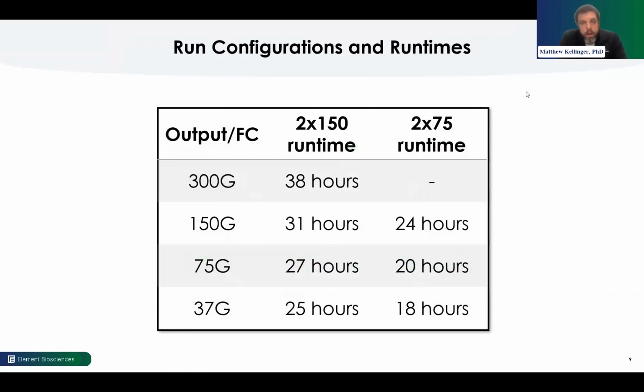Of course, the 38-hour performance for 2x150 is sort of the top line performance. If you look at other configurations in terms of either output or read length, in some cases for the 2x75s or more counting focused applications, the system can run with lower output in as little as 18 hours, if that's a critical factor in the type of data you have to generate, how fast it can be generated.